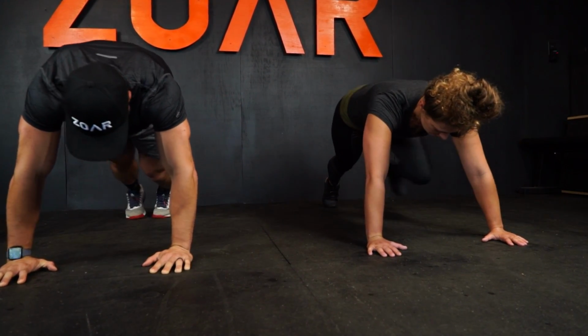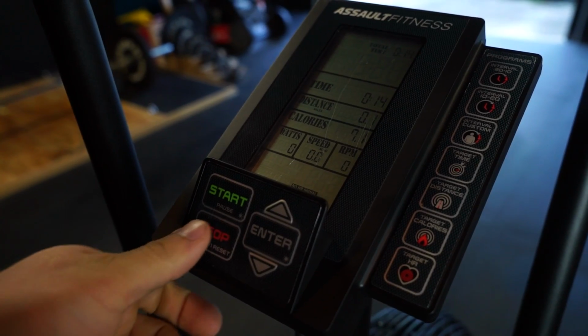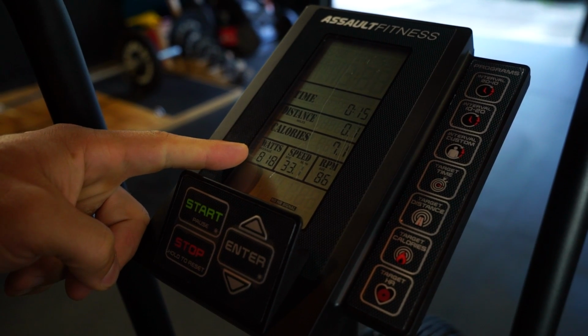The first one is a max wattage test, where she's gonna take her time getting up to speed, but then she's gonna hammer it as hard as she can, trying to peak out her wattage at the highest point possible. After her wattage is peaked, we're gonna hit stop on the monitor, and we're going to pull the metric max wattage from that end screen.